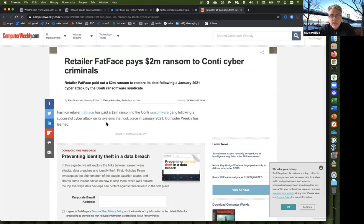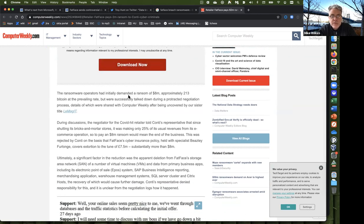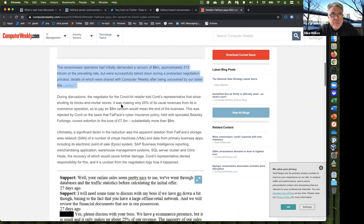And the Conti ransomware gang, following a successful cyber attack on its system that took place in January, Computer Weekly has learned. What else can we learn? Ransomware operators initially demanded a ransom of $8 million, approximately 213 Bitcoin at the prevailing rate, but were successfully talked down during a protracted negotiation process. So yeah, definitely make sure you have a Bitcoin tumbler and ransomware negotiator contracts on retainer ready to go. You don't want to be doing red lines and doing a master services agreement with a person that's going to help you negotiate your ransomware. You definitely want someone to do the negotiation for you. So get that ahead of time. This is the best practice.